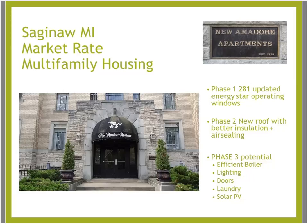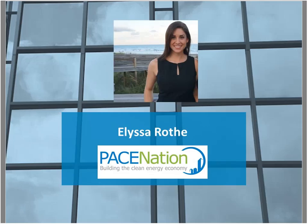One unique thing about this is if you check it out online, you'll see that they strategically worked with other organizations like Michigan Saves and tax credits for existing projects in unique areas and other things. So it worked together very well with PACE to help break down those barriers to those upfront costs.